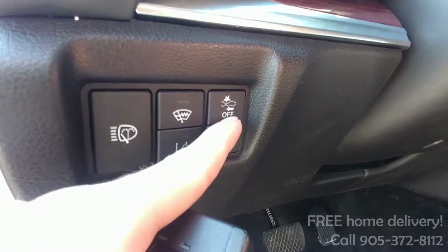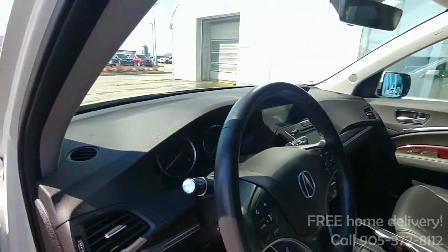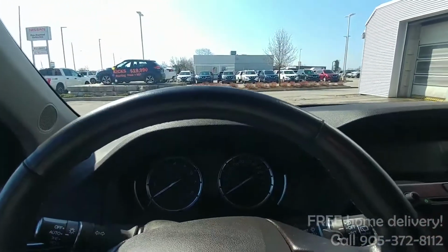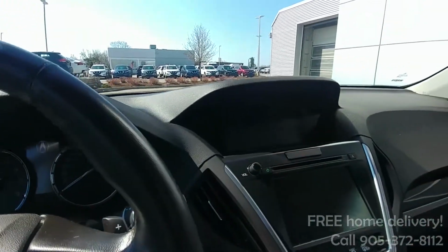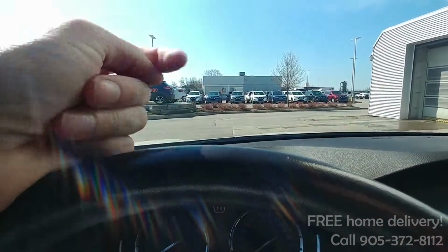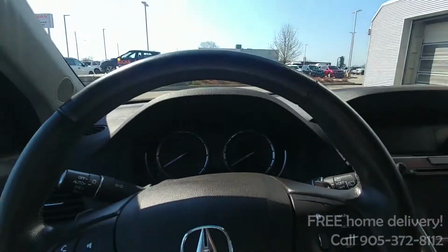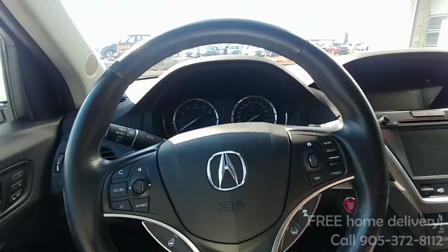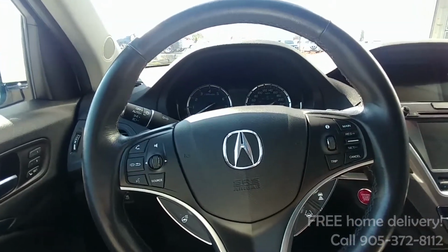And then this button here is for your forward collision warning and emergency braking. And obviously what that would be is when you're driving, let's give you a visual here. When we're driving, if a car in front of you is slowing down and maybe you're paying attention to the radio, the radar in the front of the car will pick that up, apply the brakes, give you an audible warning. It can even bring the Acura to a complete stop to hopefully avoid the collision in front of you. So again, some amazing safety features built into this Acura.